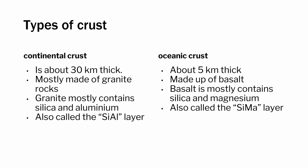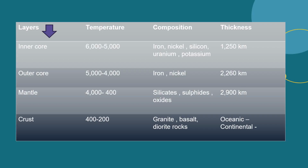Now it's really clear how the earth functions. The earth is made up of some really hot and thick materials which cool down as we go up. Here's a table to summarize how each layer works. Take a minute to look at all of them and read the information in this table. Pause the video if you need more time for reading and summarizing what we learned today.